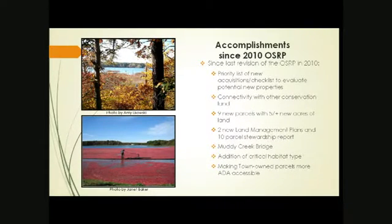2010 was the last revision of the Open Space and Recreation Plan. The first one was done in 1998, so now we're on our second revision to that. Since then, we've had a number of accomplishments, and so here's a couple of them. We now have a priority list of new acquisitions that was put together by the Real Estate and Open Space Committee, Planning Board and Department, and the Conservation Department, as well as other individuals and committees in the town who helped with that. And we also now have a checklist to evaluate new parcels when they become available, or even before they become available.